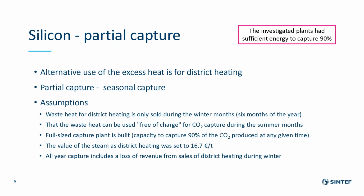As there was sufficient excess energy to capture 90% of the generated CO2, there were no obvious scenarios for partial capture. However, as there are plants that do recover excess heat today, partial capture scenarios involving seasonal capture were developed for REC Solar. The main assumptions here were that waste heat for district heating is only sold during the winter months, that means 6 months of the year, and that the waste heat can be used free of charge for CO2 capture during the summer months.